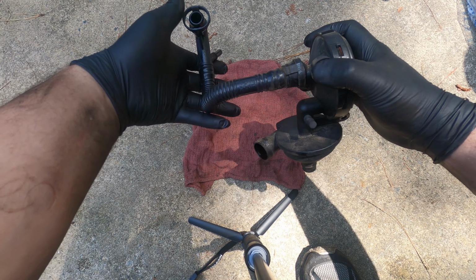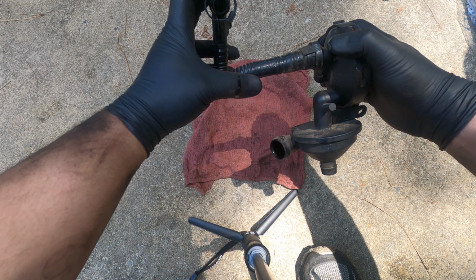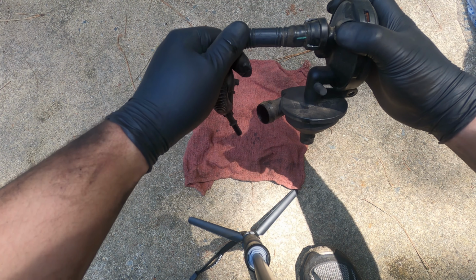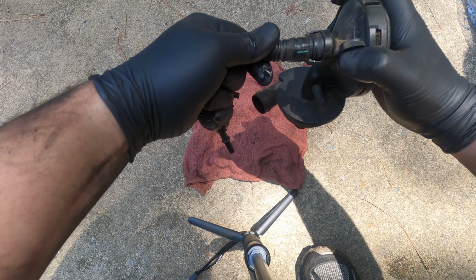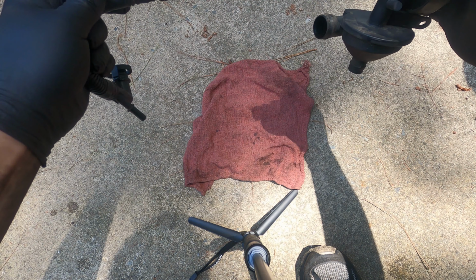What you're going to do is just push it, and it's going to flex this hose really, really bad, probably to the point that it looks like it's going to break. You're going to spin it around until it gets to the open point, which is in this area right here, and then it pulls apart.